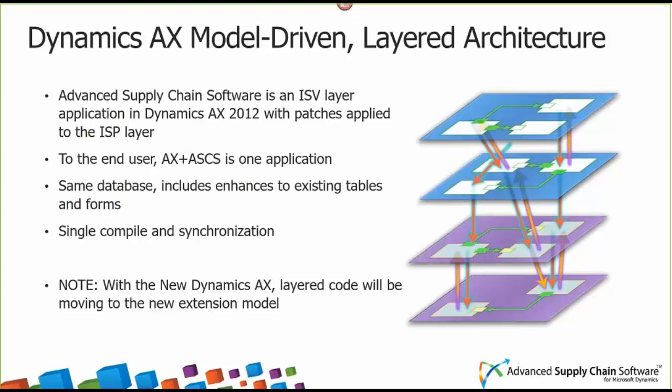It's important to understand the nature of our solution. We have not built an external app that requires interfacing or synchronization, but rather we simply build on, extend and enhance the core Dynamics AX application. So it's the same database, often the same tables, same forms from Core AX that we think work better and are more powerful now with ASCS installed.